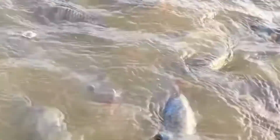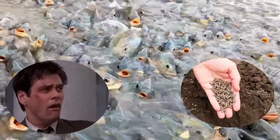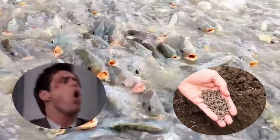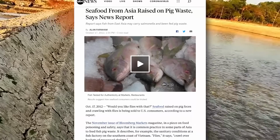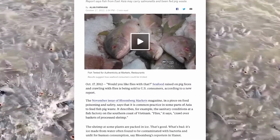Now, what I mean by the diet is it's been documented that some of these tilapias from China are actually fed feces, or better known as poop. Now that is disgusting, and if that doesn't make your stomach turn, then I don't know what will. Because now, according to an article from ABC News, there have been fish farms in China where it was actually discovered that tilapias are being fed poop.